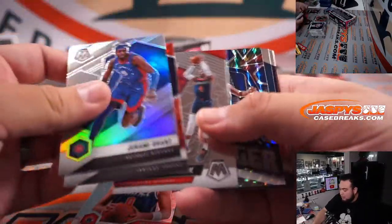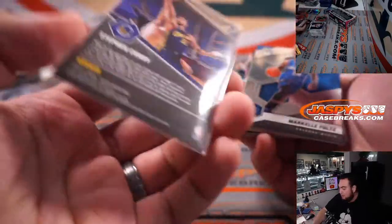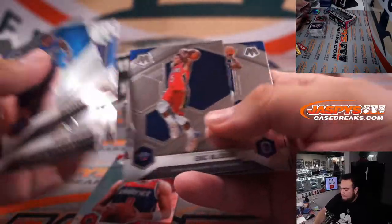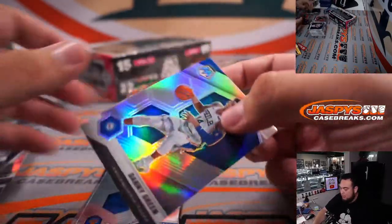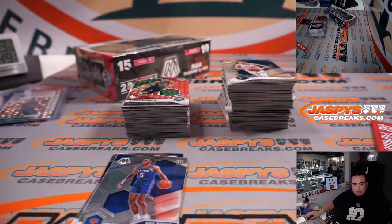DJ, Doug McDermott, Swagger. It looks like a blue. No, it's just Stephen Curry color. Wiseman, Quigley, Danny Green. Nice, yeah. We should get that rolling, man.